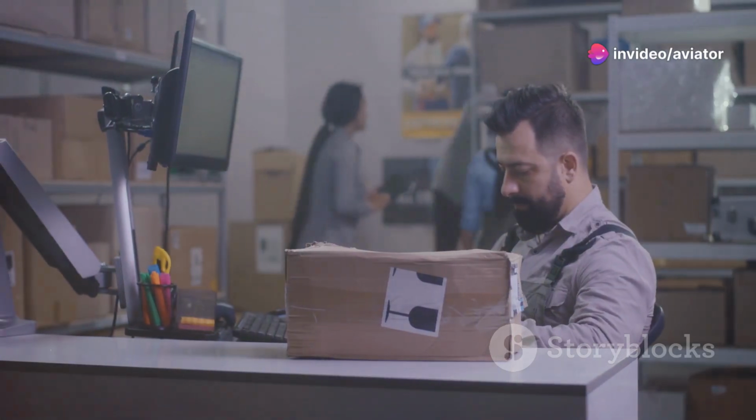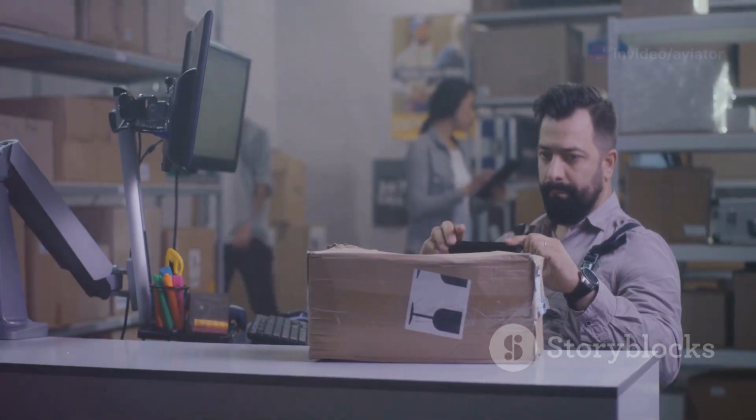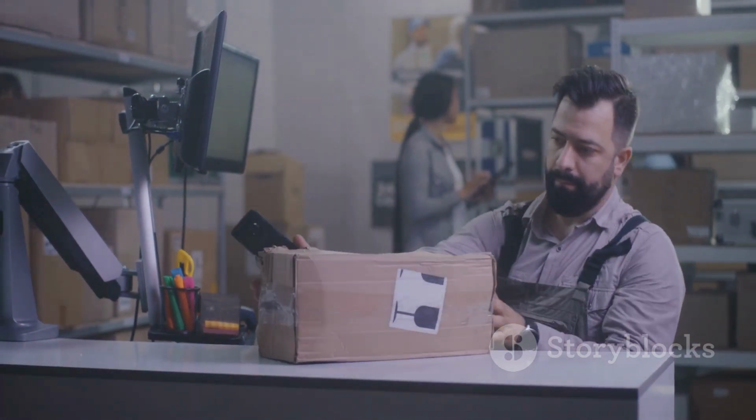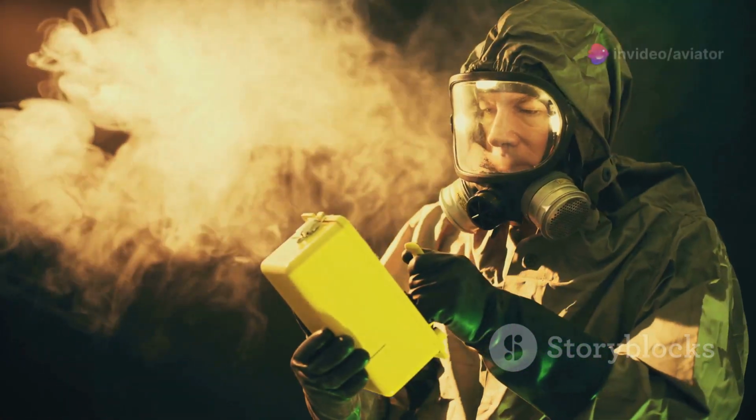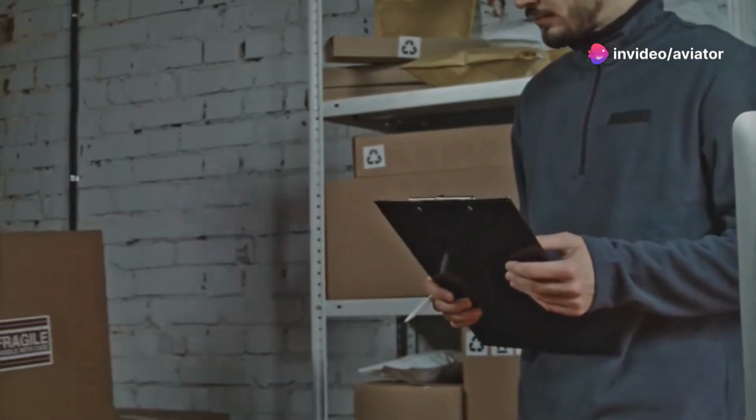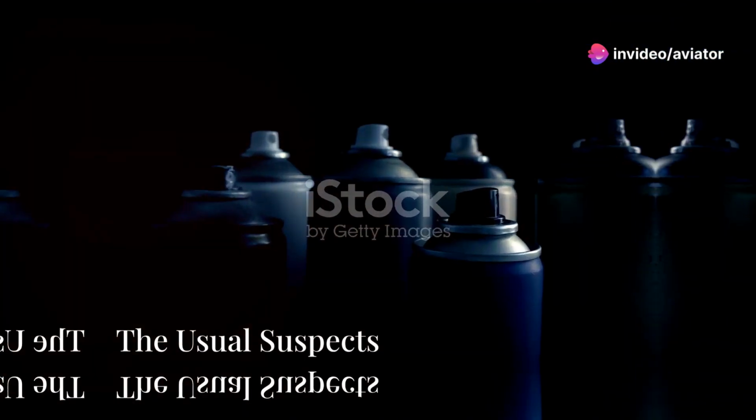The International Air Transport Association, or IATA, has a book called the Dangerous Goods Regulations. It lays out all the rules and regulations for safe and responsible transport. Stick around because things are about to get interesting.